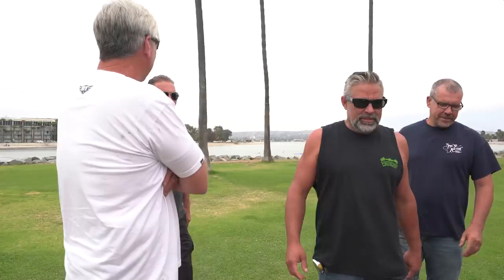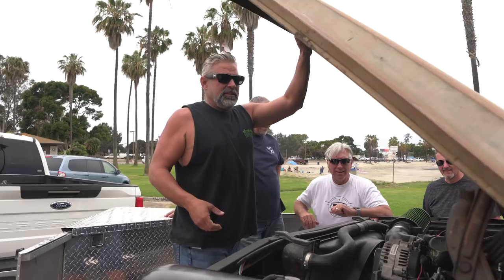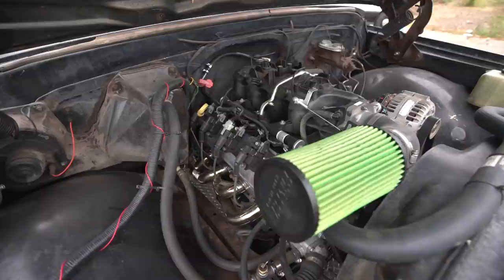Yeah, this was a little sticky. So this was a GMC, but now it's got the 67 front clip. Yeah, there's a nice little cute little 5.3 in it. It's a pretty clean truck, dude. It actually isn't bad. I'm surprised DT Auto is not keeping this one.